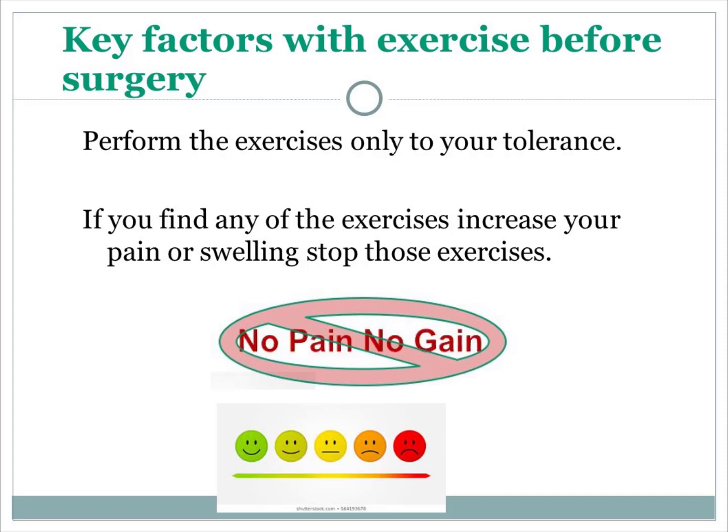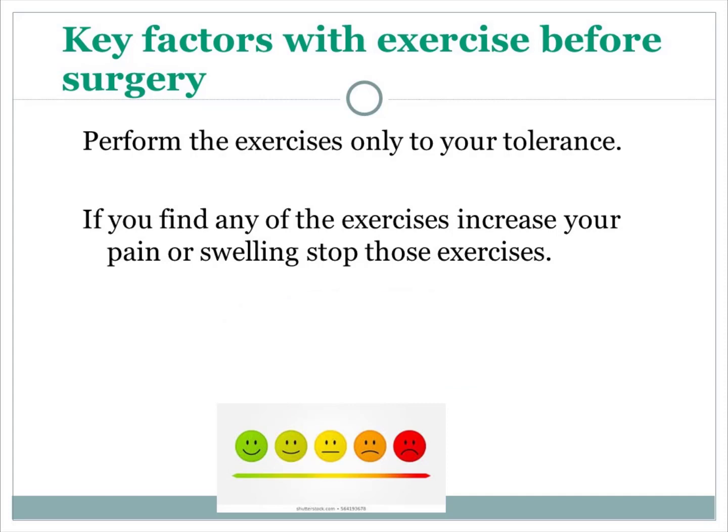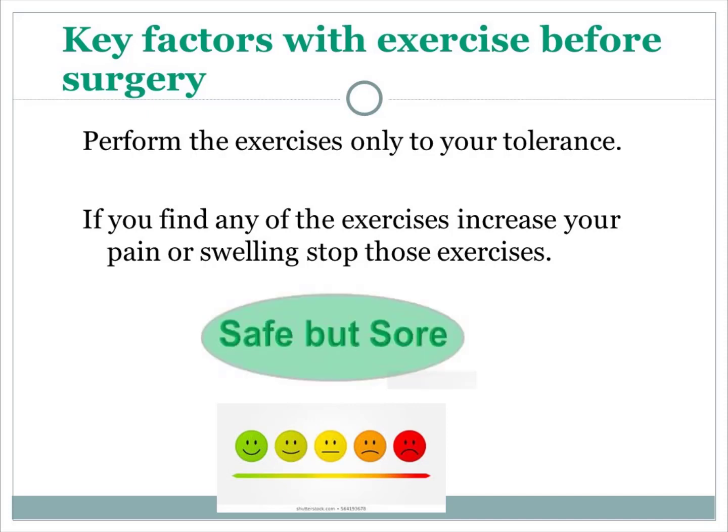If you find any of the exercises increase your pain or swelling, stop doing those exercises. A good way to judge how hard to push with the exercises or how many repetitions to perform is to remember a goal of safe but sore. It's okay to feel a little sore after exercise, but you should still be able to go about your daily activities.